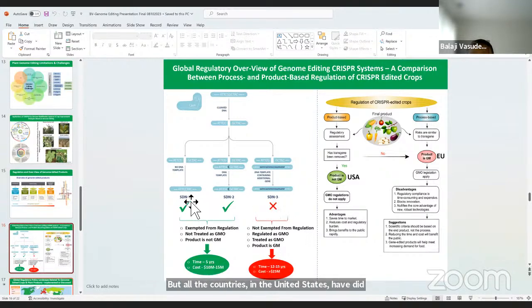So SDN1 means there is no template DNA. All you are doing is changing the existing DNA inside a plant. In the case of SDN2, you are introducing a small piece of external DNA, but the external DNA sequence is exactly the same as your endogenous plant DNA with a few modifications, one or two base changes, that's it.